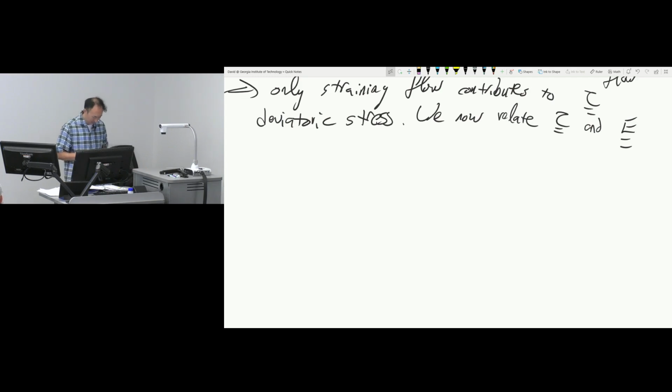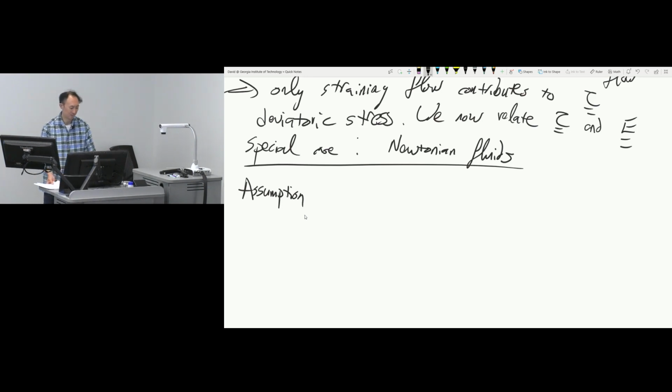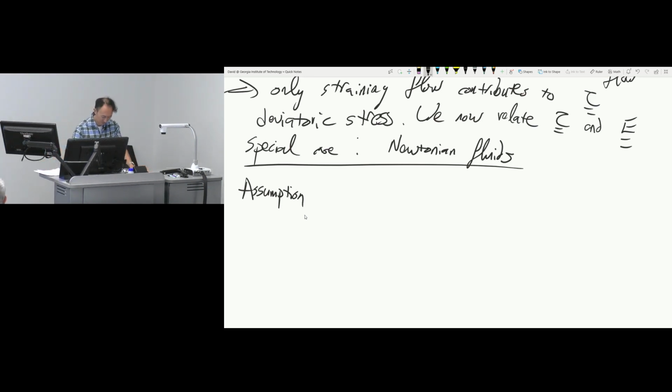Let's talk about Newtonian fluids. Why is my handwriting so bad? Let me reduce this. All right, there are three big ideas for Newtonian fluids. It's linear and isotropic, and the relationship is instantaneous. So let's talk about those.